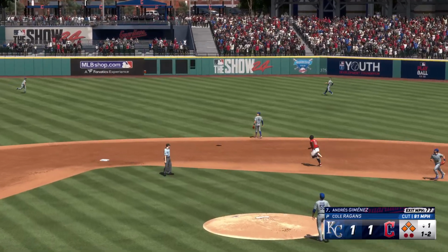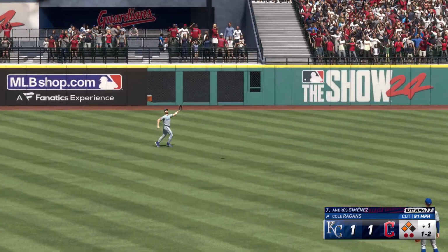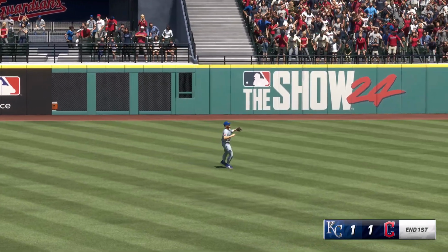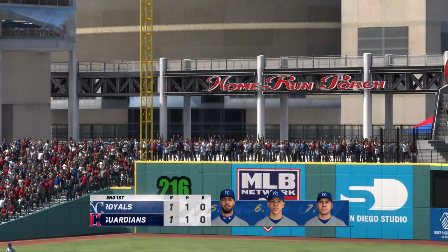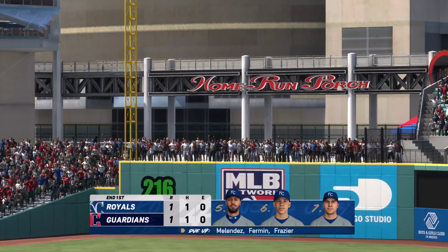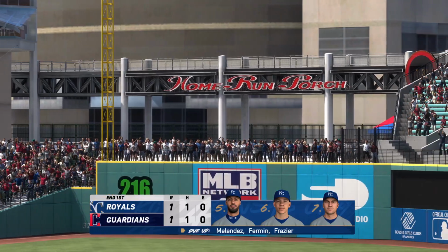Now a fly ball to right center. Sizing this one up. Squeezes it. And that is the inning. So they get 1, but end up leaving the bases loaded. Second inning coming up from Progressive Field. All tied 1-1.